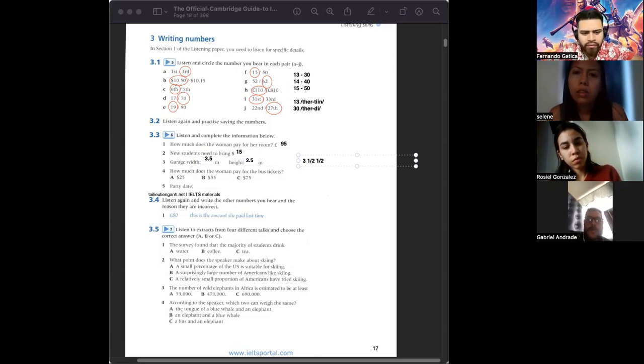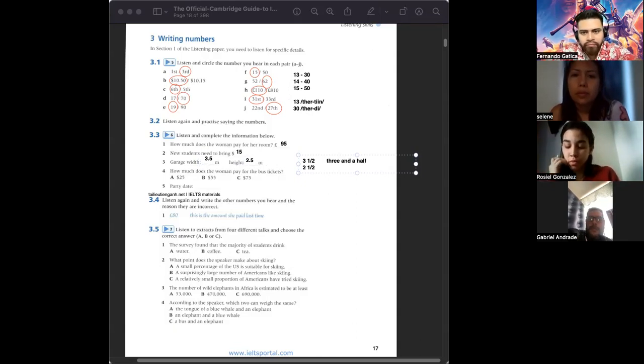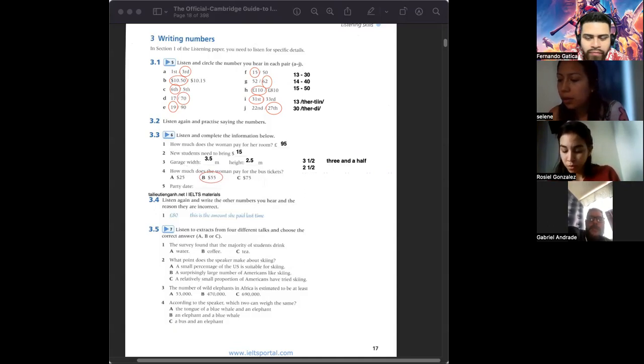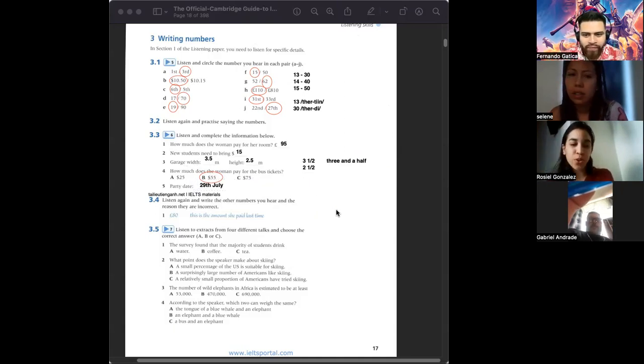All right. Now, maybe you wrote it like this. You can write it like that if you want. Both of them are correct. You can also write the number, like I told you. 3.5. That would work too. And how much does the woman pay for the bus ticket? 55, okay. And the party date is? I'm not sure. She says her dad is 29th or something. Yeah, the 29th. July. Okay, July 29th.